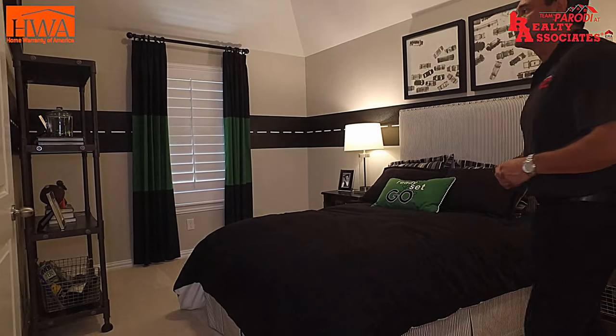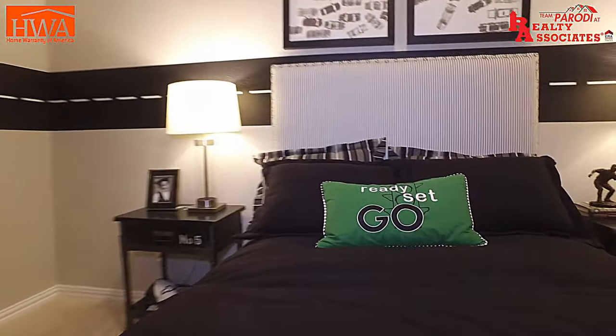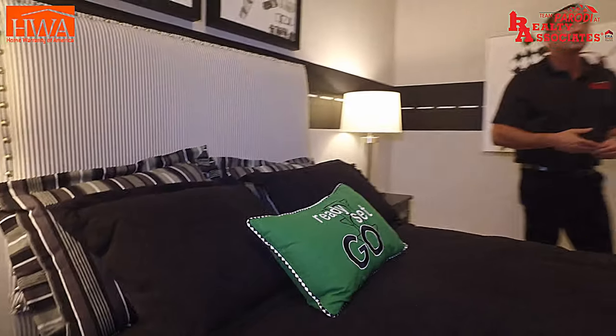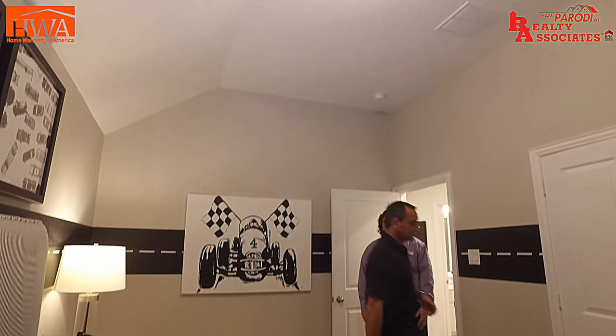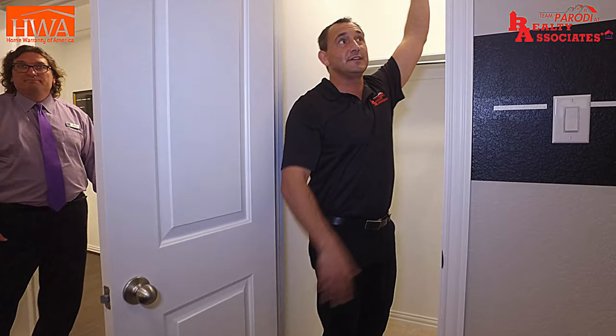These bedrooms are quite large. You can see in there that you could easily put a king-size bed in a secondary bedroom. This is a full with nightstands, and we have 3 or 4 feet on each side. Very, very large bedrooms. High ceilings again, a lot of room. All of our plans will have walk-in closets. Nice closet.